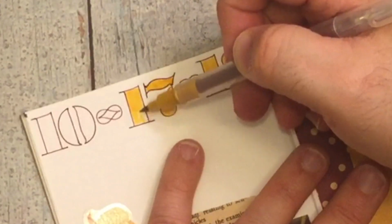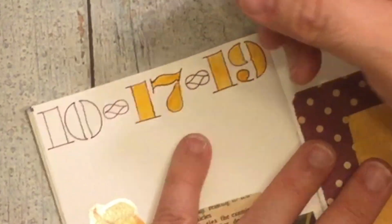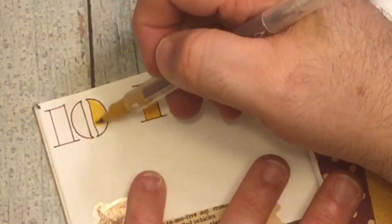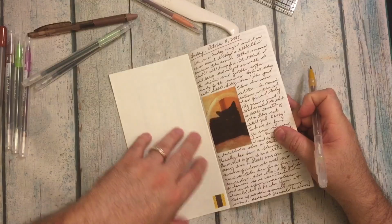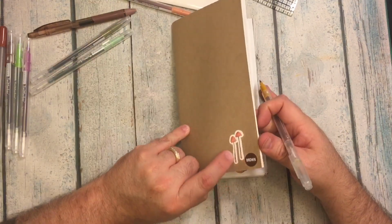smudging. Now, that also could be due to the fact that I'm using a wonderful paper. This is a wonderful insert that came with one of my Midori Traveler's notebooks. Actually, I think this came with the Traveler's Company one. Yeah, it says Traveler's Company. Actually, it came with one of my brown ones.